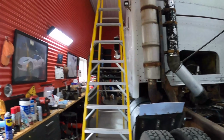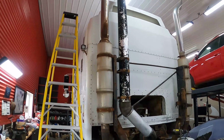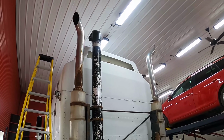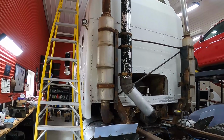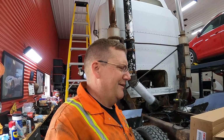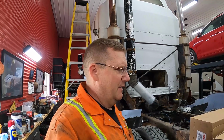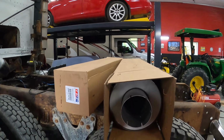I don't like how rusty those are, and I just happen to have a set of skinny takeoffs that I can put on. So I figured, what the heck? Let's try putting some normal mufflers on. I was gonna do straight pipes, and then when I found out how cheap these mufflers were, I'm like, I probably can't buy a straight pipe for $100 right now. So until I can get some straight pipes, I'm just gonna put these bad boys on.